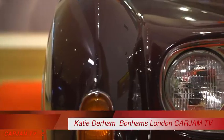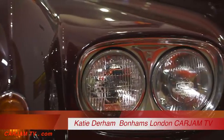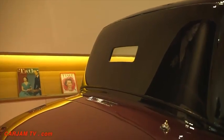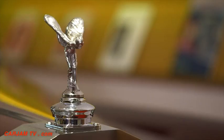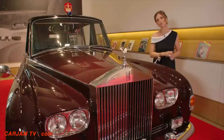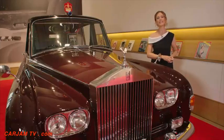Her Majesty the Queen has graciously consented to allow this magnificent Phantom 6 to be part of the exhibition. Her Majesty was presented with this vehicle by the British motor industry to mark her Silver Jubilee in 1977, and it has been in almost daily use since then, perhaps most famously to transport the Duchess of Cambridge to Westminster Abbey for her wedding to Prince William.